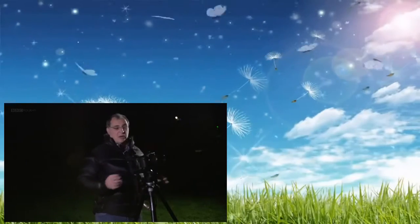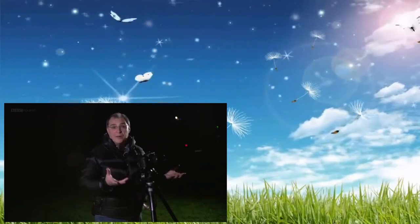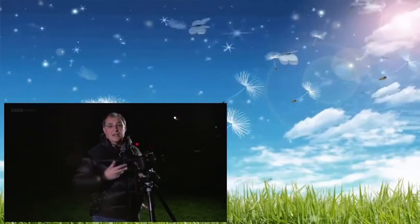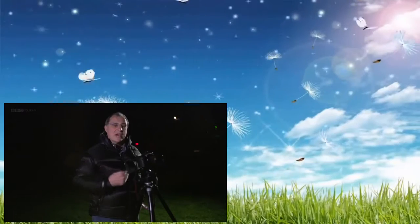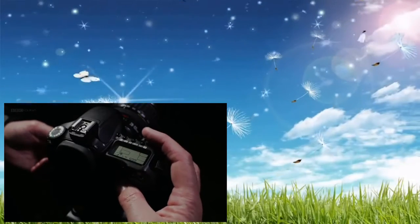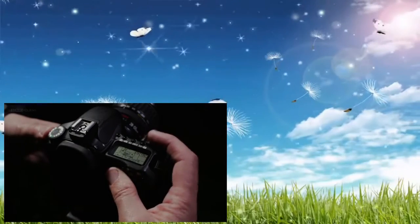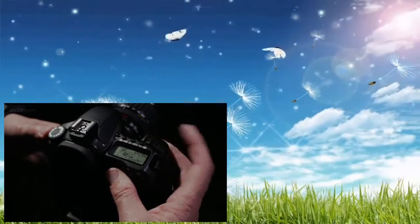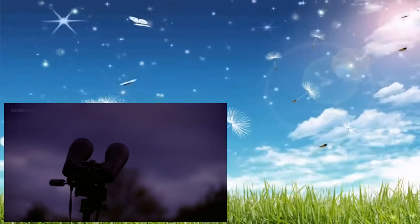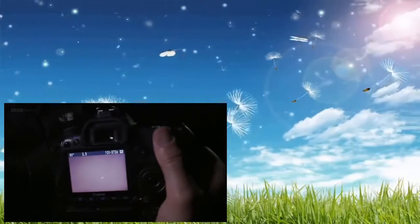Now to get the best results, it's useful to have the aperture or the opening on the lens as wide as possible, because that allows all that delicate starlight to come into it. So use the lowest f number you can on your camera. You want a fairly high ISO, say between 400 and 1600, and experiment with an exposure time of around 30 seconds. Sadly, the clouds are stopping us imaging tonight, but you should end up with a photograph like this.